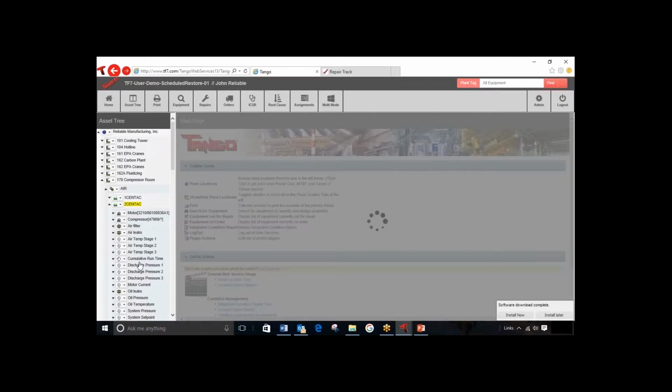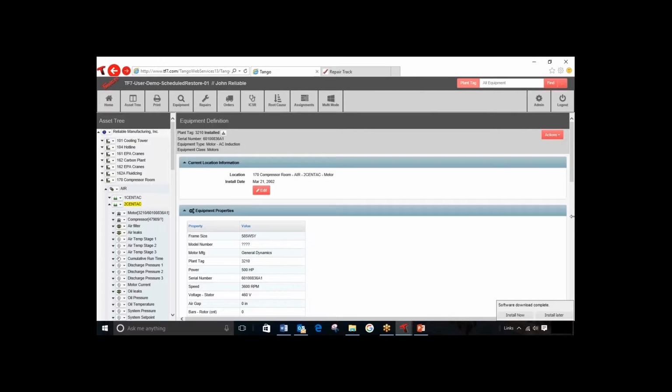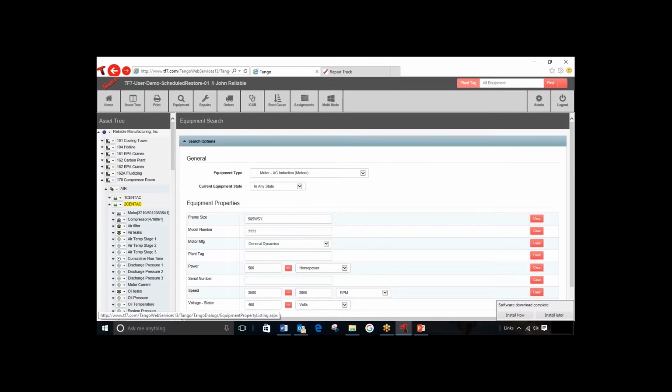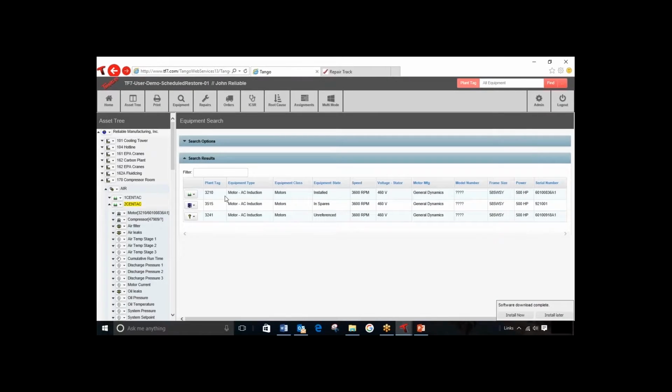But typically, before I do that, I'm going to want to find a replacement. So let's do an equipment definition real quick in Tango. And I'm in Tango now. Find replacements. And in a moment, it's now listed after replacement. 3515 is in stores. 3241 doesn't have its state defined because nobody's told Tango where it is yet. It's in Tango, but the state isn't defined.